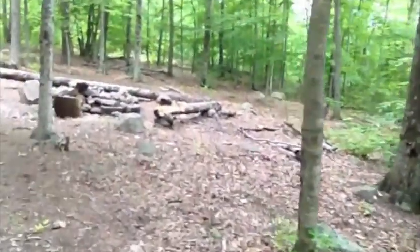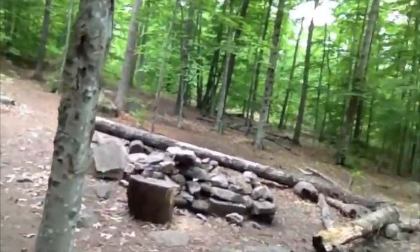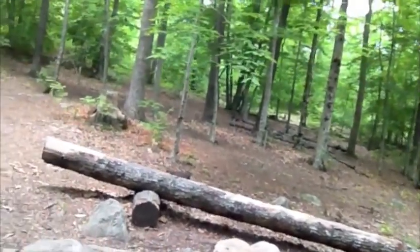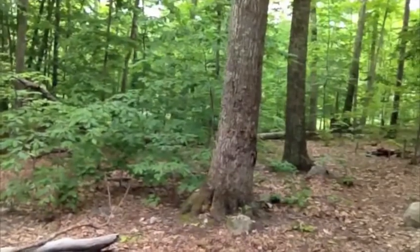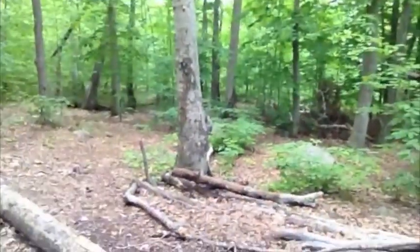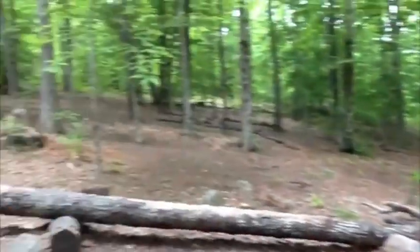The nice thing about this one is there's actually several fire pits if you wanted to have a bigger group of people down. There's this one, the one over there. I think there's even a third one way out there. And the wood too. There's a lot of dead wood that has come down that you could easily saw off pieces. That oak branch right there.